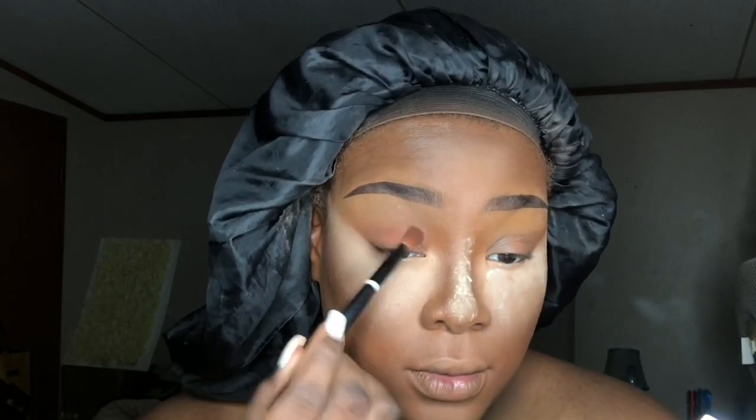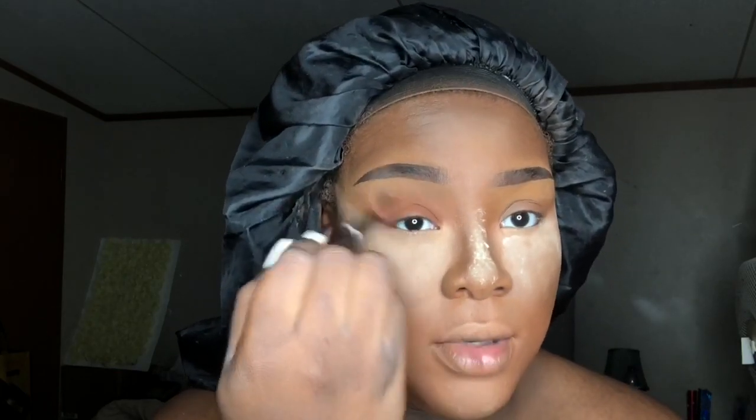Now I'm taking my Zulu Palette from Juvia's Place and just this little random eyeshadow brush. And I'm going to go ahead and warm up my eyes. I'm using this chocolatey brown shade right here. As you can see, this palette is busted. And I'm applying it directly in that crease and then blowing it upward.